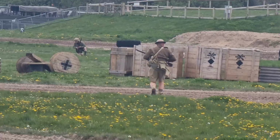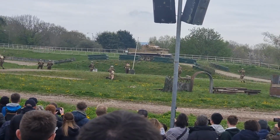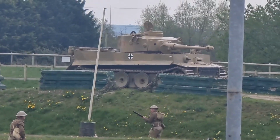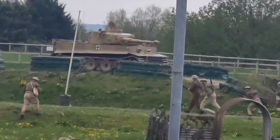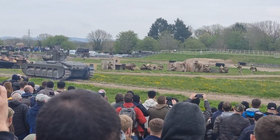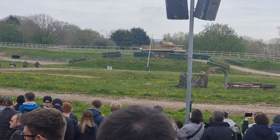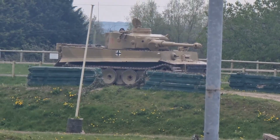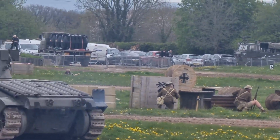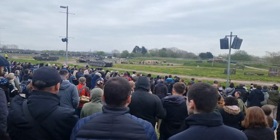And ladies and gentlemen, look at the Tiger. This is the crew members. They're bailing out of the Tiger. Whatever damage that Churchill did has been sufficient to make the crew bail out. Sherwoods are holding the second line. There they go. There's the Tiger crew disappearing. The Germans have played their ace card and it didn't work. The Sherwoods are back in the middle position and it looks as if we're pushing on.